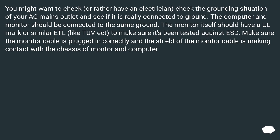You might want to check, or rather have an electrician check, the grounding situation of your AC mains outlet and see if it is really connected to ground. The computer and monitor should be connected to the same ground. The monitor itself should have a hallmark or similar, like TUV, to make sure it's been tested against ESD. Make sure the monitor cable is plugged in correctly and the shield of the monitor cable is making contact with the chassis of monitor and computer.